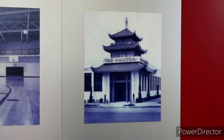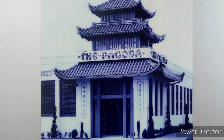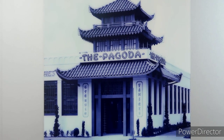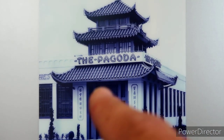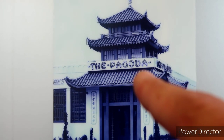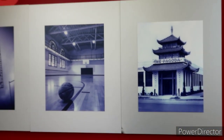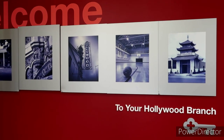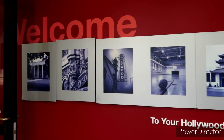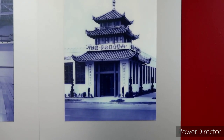But more importantly, look, they've inserted the old pagoda right there. Those are the same doors we just walked in. So see up top there would have been those little tiles like I was telling you guys about. And then if you look up top here, all this intricate gate work, you would have seen that at one point. So right here, the Key Bank. I love the fact that they kind of kept the history alive here in Hollywood, especially with the actual picture of the pagoda itself. It's so cool.